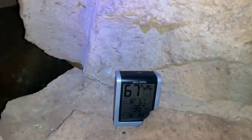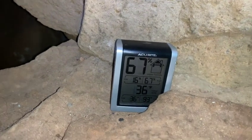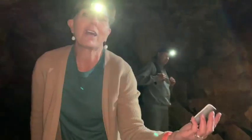All right, it is 36 degrees. Wow. And it has 67% humidity. Wow, much different from outside at the top.